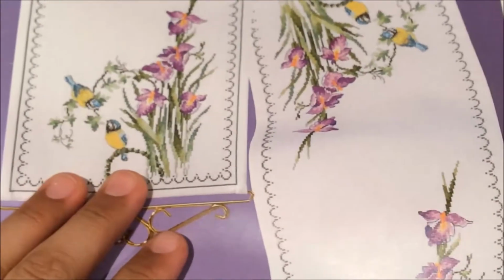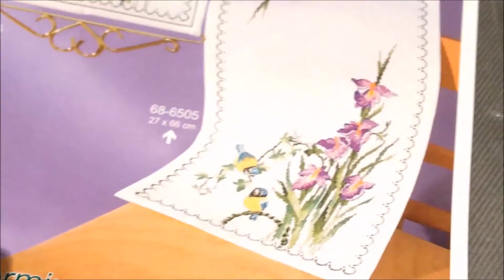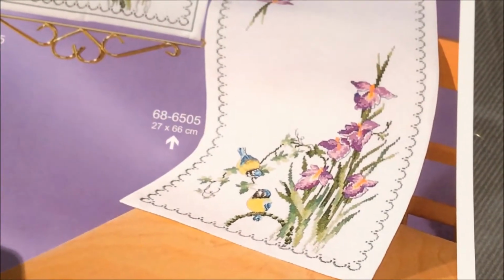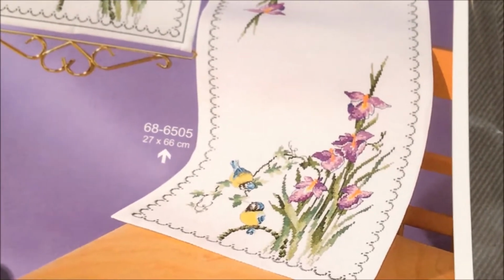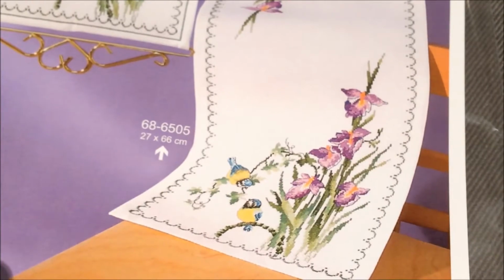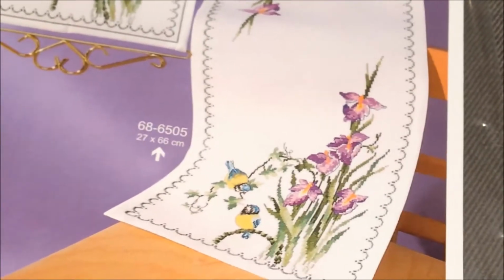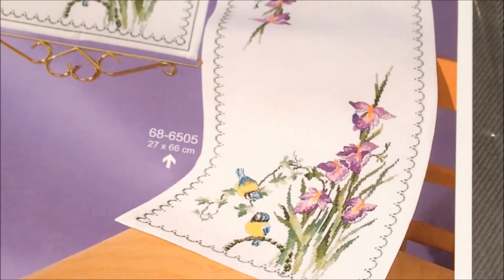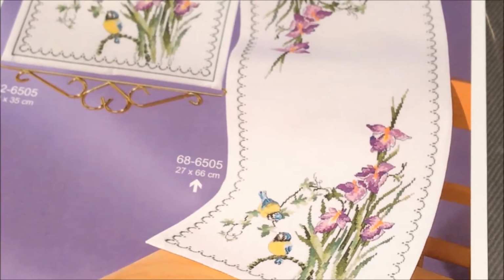Actually, you know what? I don't think I need to ask my mom. She doesn't have a lot of wall space. Well, I don't know. Maybe she does prefer this wall hanging. I should ask just to be sure. She loves birds. And irises are, yeah, that's a good pattern. And she likes realistic designs. She doesn't like the more impressionistic designs, so this will be good.